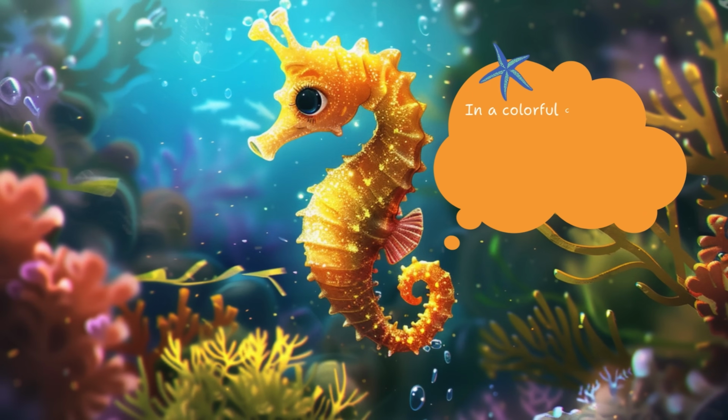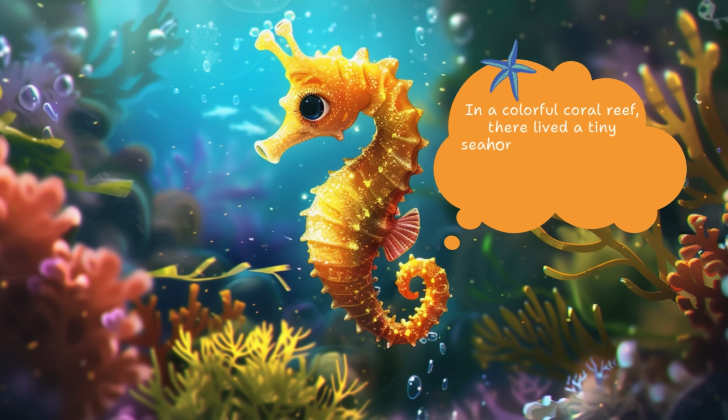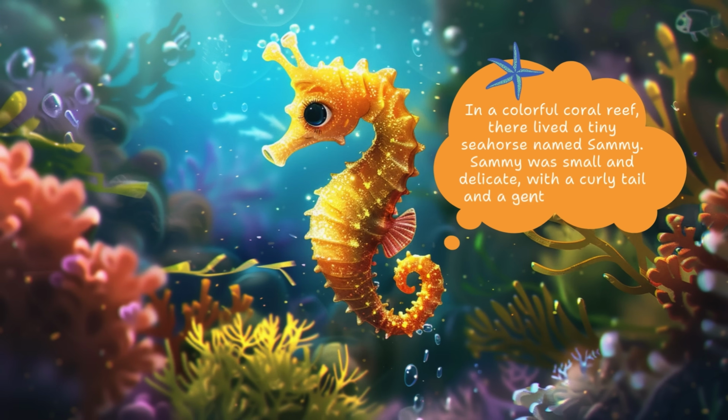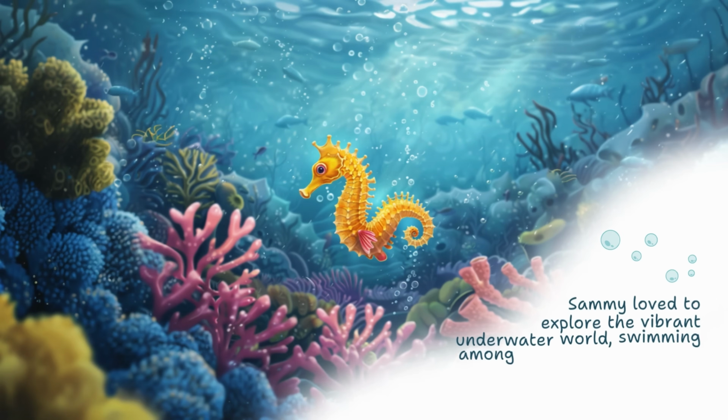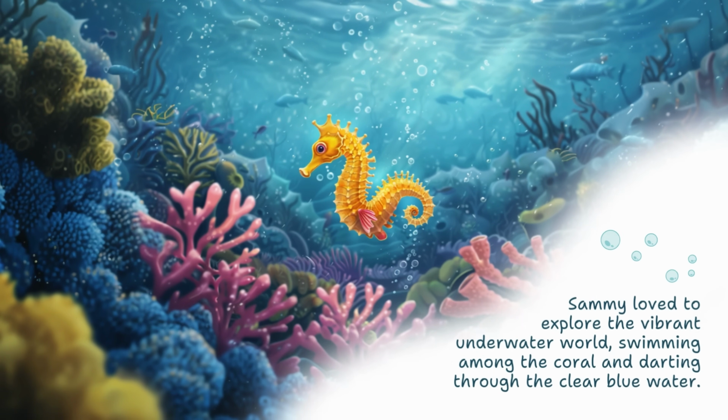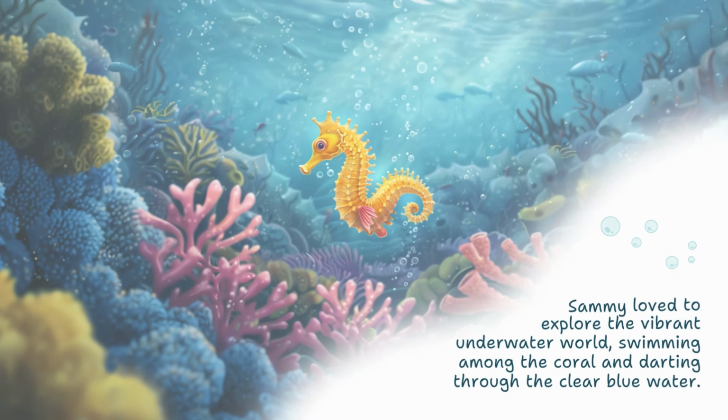In a colorful coral reef, there lived a tiny seahorse named Sammy. Sammy was small and delicate, with a curly tail and a gentle demeanor. Sammy loved to explore the vibrant underwater world, swimming among the coral and darting through the clear blue water.